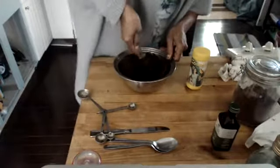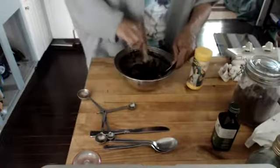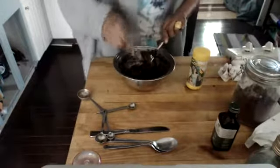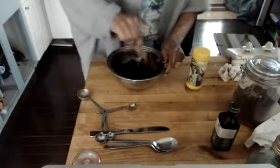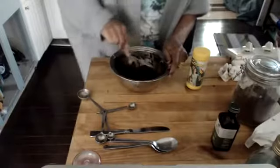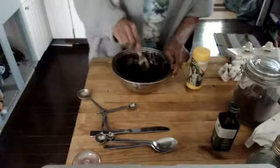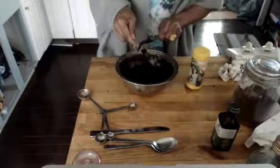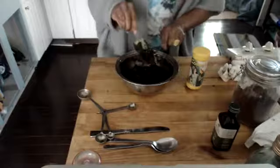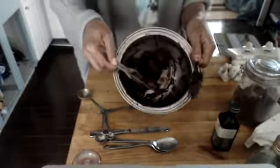Okay. So no powder left, no butter, no yellow streaks or anything like that. You want to make sure all of it's incorporated, because you really don't want to think about the fact that you're just eating butter when you're eating these. Okay, so we have our mixture here.